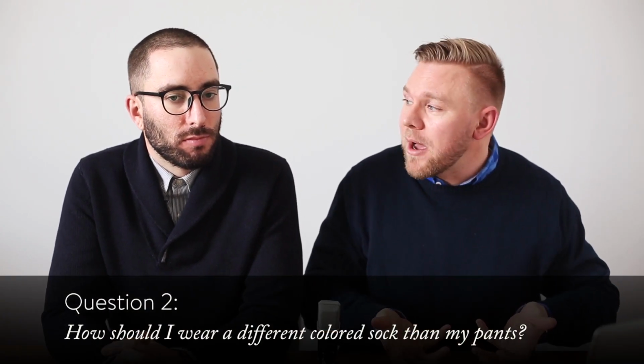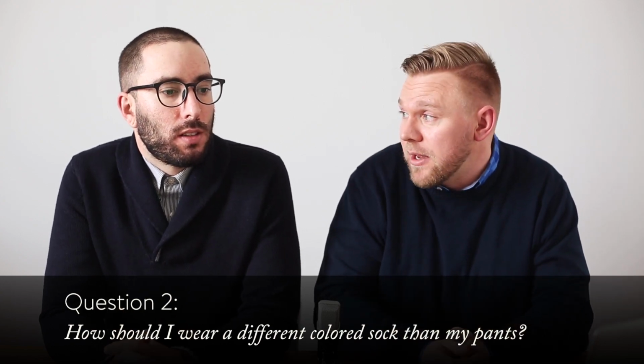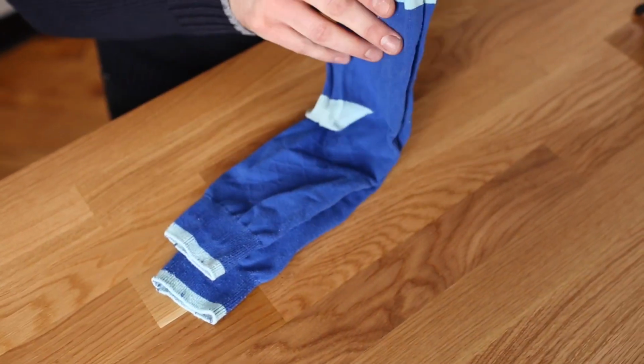So let's say I want to be that trendier guy and I want to do a different color than my pant. Yes. What are some general tips that I need to follow or any mistakes I could make there? Yeah, that's kind of a cool look. Pretty popular. You wear a bright color sock or something that doesn't necessarily match your outfit. But still, if you want to do this, you want to wear that pop sock, people call it, think about it coordinating with the rest of your outfit in some way.